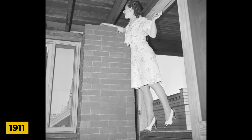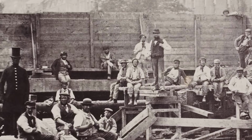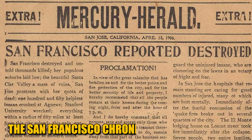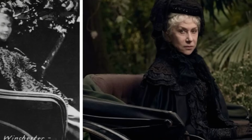In 1911, the San Jose Mercury News looked at the thing rising out of the orchards and called it a great question mark in a sea of apricot and olive trees. More than a century later, the San Francisco Chronicle was still baffled, describing it as an ornately complex answer to a very simple question. Why?